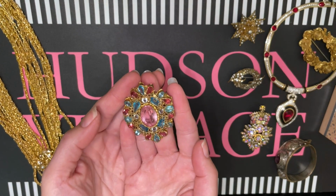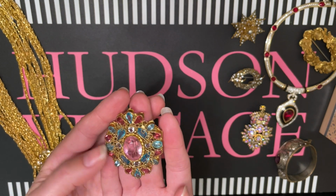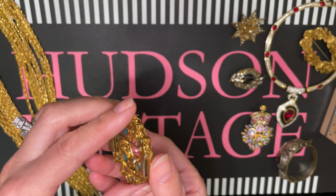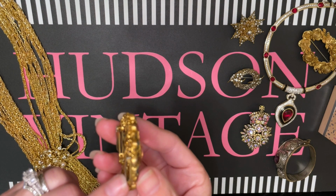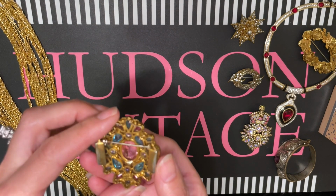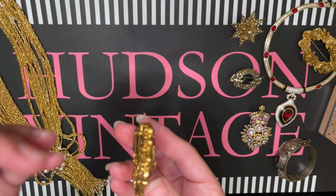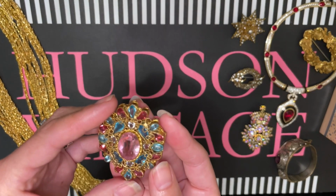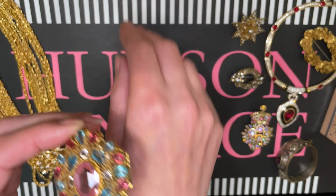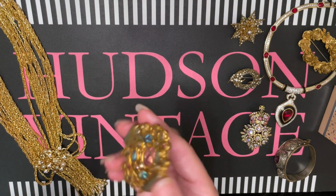One of my personal favorites. This is a very hard to find piece. This looks like Old Hobe. It is signed Original by Robert. That is how it's pronounced. It is a pin, but if you are lucky enough to have the necklaces or bracelets that fit in here, these box clasps, you can then add it to, I believe they were strands of pearls, and you could then wear it as the centerpiece of the necklace or of the bracelet, but it is perfectly usable as a pin and it is signed.